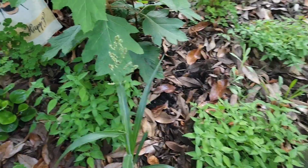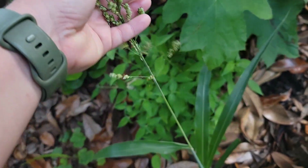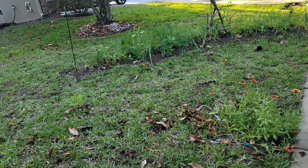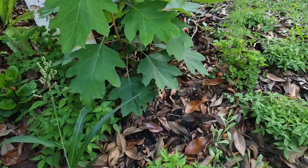Here is a volunteer sorghum. This is probably from birdseed, but that is what I have scattered in that foodscape bed. It gives a nice height to that area, and it looks really pretty, and the birds love eating the sorghum.